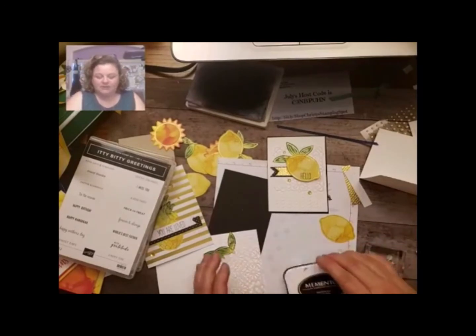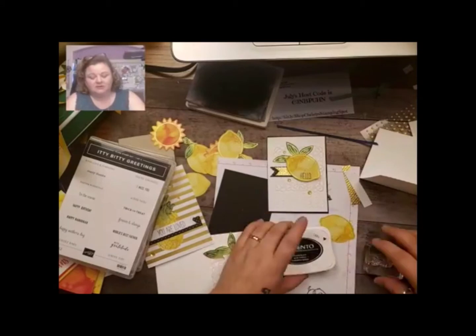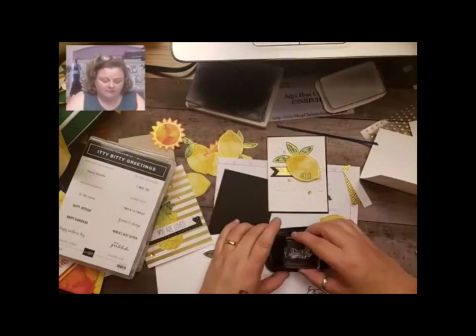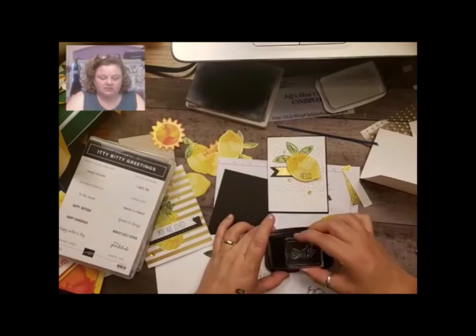So I'm using my Memento Black, which I'm so excited is back in stock, so you guys can finally get that. Love, love, love Memento Black, it's my favorite black. Okay, so I'm just inking it up.